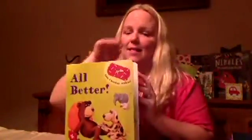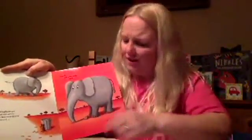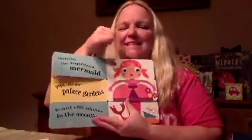Cool. Five different band-aids. With the elephant. The elephant. You step on the trunk. All better. Oh, you should see that you have this model match. You can play with them. You can switch the bottom. Kind of a fun and silly book.